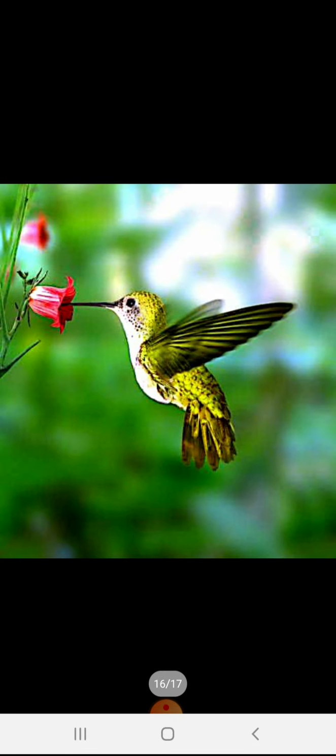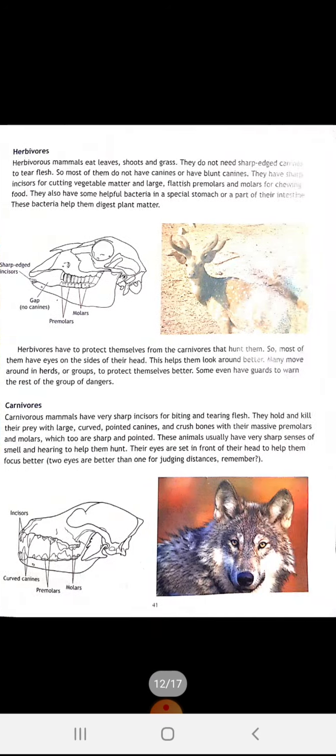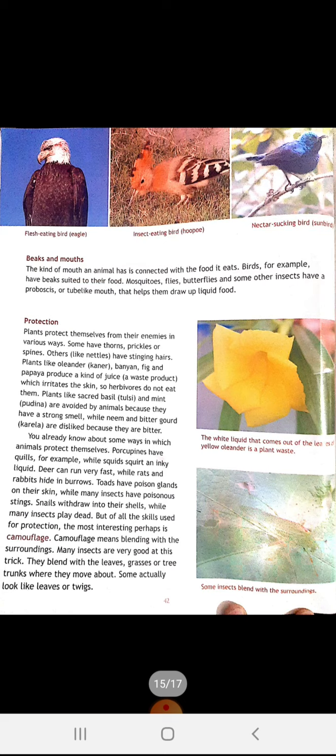Like this is a nectar-sucking bird and this one is an insect-eating bird. So there are different ways in which plants can protect themselves from their enemies.